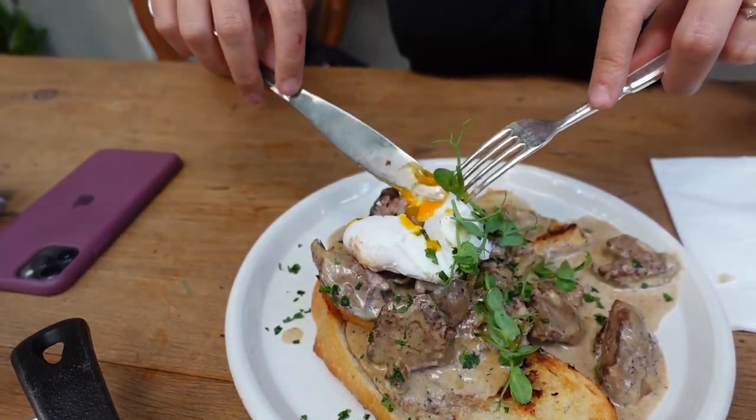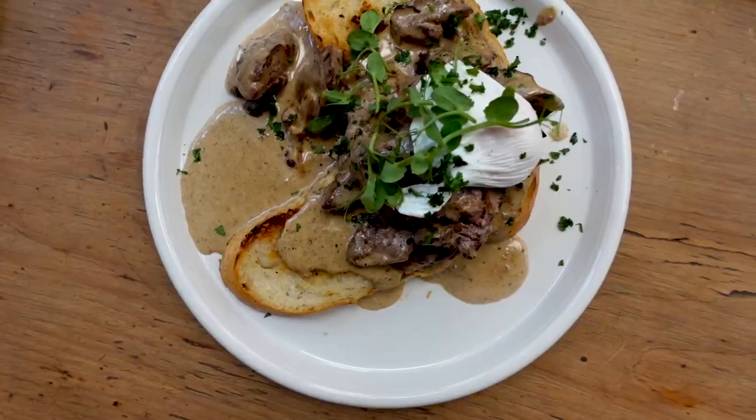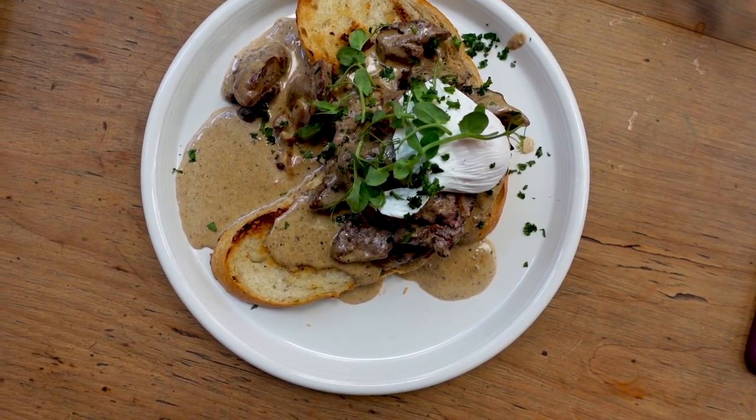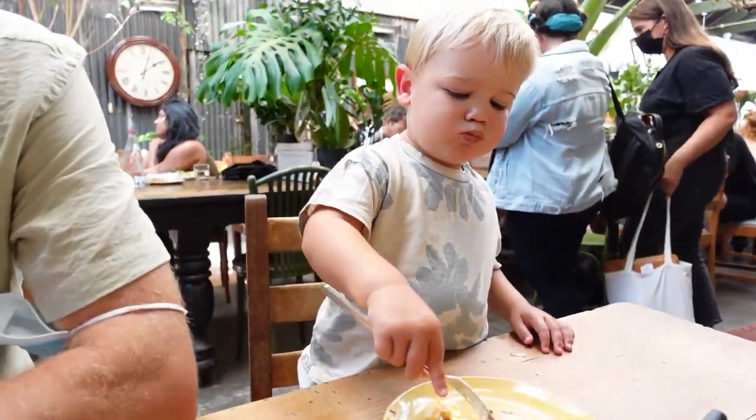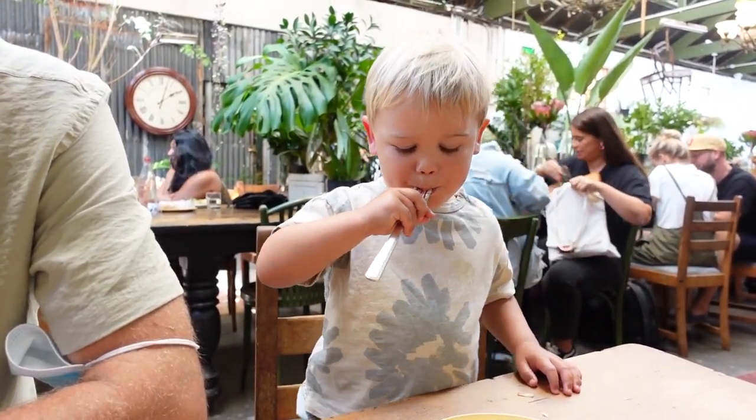Look at that. I got the creamy chicken livers on toast with a poached egg. Chicken livers are on a menu, I'm probably ordering them. Delicious. Didn't know that this was a thing, like creamy chicken livers on toast with an egg. Loves chicken livers as much as me.